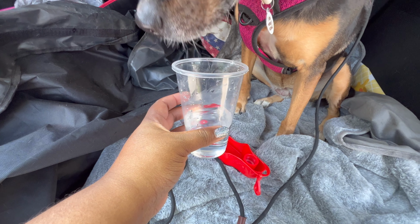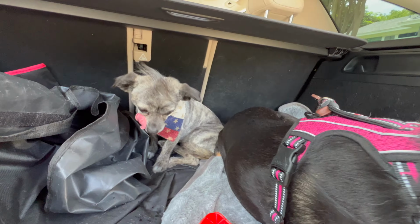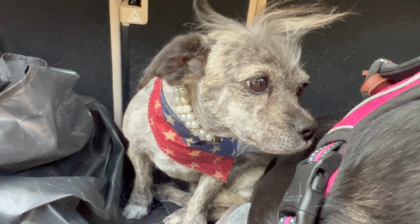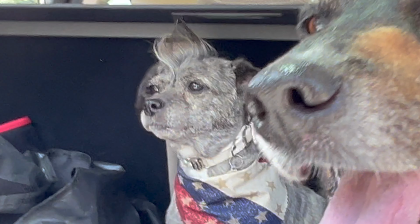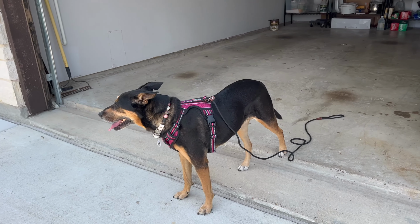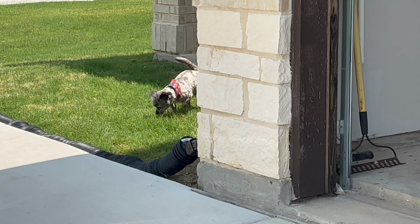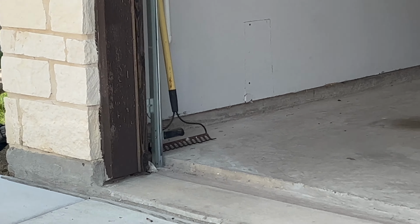So the next stop was to pick up Remy from the groomer. She's looking all spiffy. And I love whenever she gets her little fresh mohawk. So we always keep it long. But I love it after a cut because then it sticks up more. And she thinks she's cool. And that is Remy just being Remy.